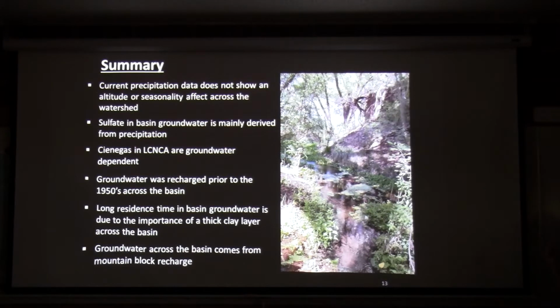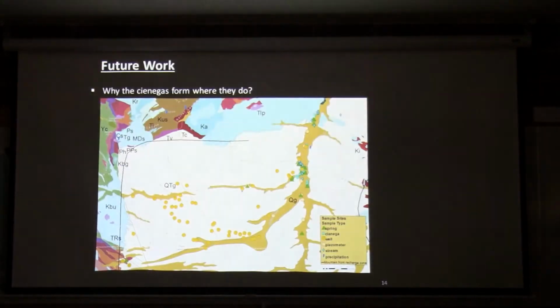And groundwater across the basin comes from mountain block recharge. This is, I'm going to say, at this stage still more of a hypothesis. The reason is that it's at that recharge zone, but until we can get a better end member in the mountain itself, I can't have a better identification. Or I would feel better about saying that definitively.